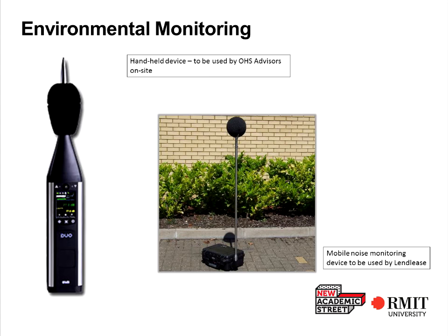If it is a noise-related issue, what will happen is that the call from HR Assist will be transferred to Kelvin Hay, who's our Senior Health and Safety Advisor on the project. Kelvin has in his hand an environmental monitoring noise device, so he will effectively come on site where the issue is and take some readings of the disruption and work with both Marcus and with Lendlease to resolve the issue. Obviously if it's above those thresholds, that will need to be addressed. And that's the tool that we will use with Lendlease to determine if it is an issue.